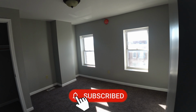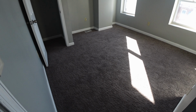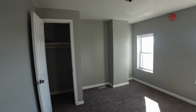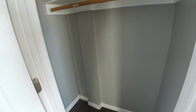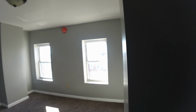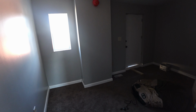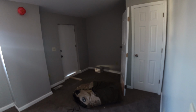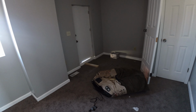This is my section. I'm doing all new LVP throughout the whole place. I'm keeping the stairs carpet, but all new LVP throughout. Great size closet. This is a nice size closet. I was gonna do recessed lights in each bedroom, but I was talking to my mentor and asked, do recessed lights really add value? And he said no. They look nice, they're great to have, but they only add value if you're gonna flip it. I'm not flipping this, that's the goal.